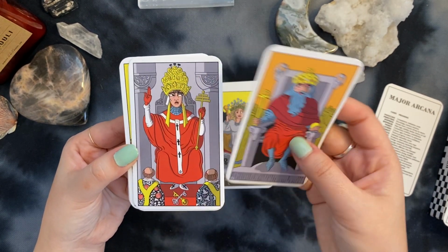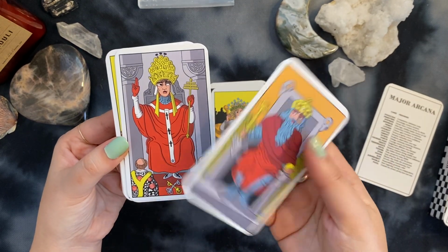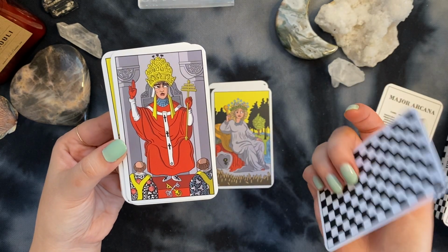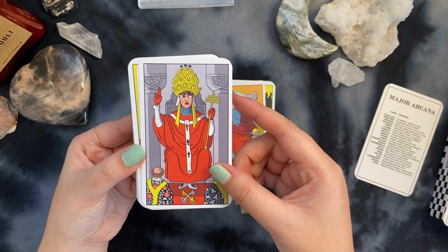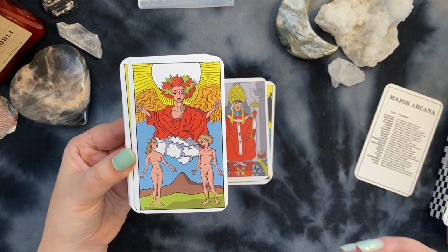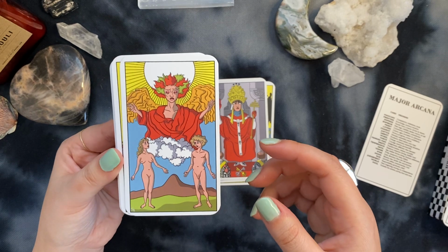our Emperor. And I do want to say the cardstock is actually nice. It's got that silky matte finish. They're not super thick, so they are very flexible. They'll probably shuffle really nicely. All right, so we've got our Hierophant, the Lovers. This is a very interesting art style, a different art take on the RWS.